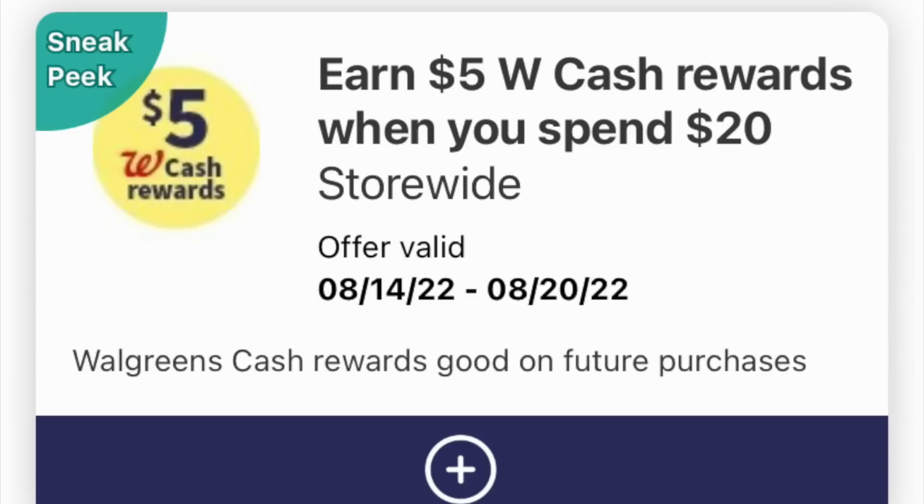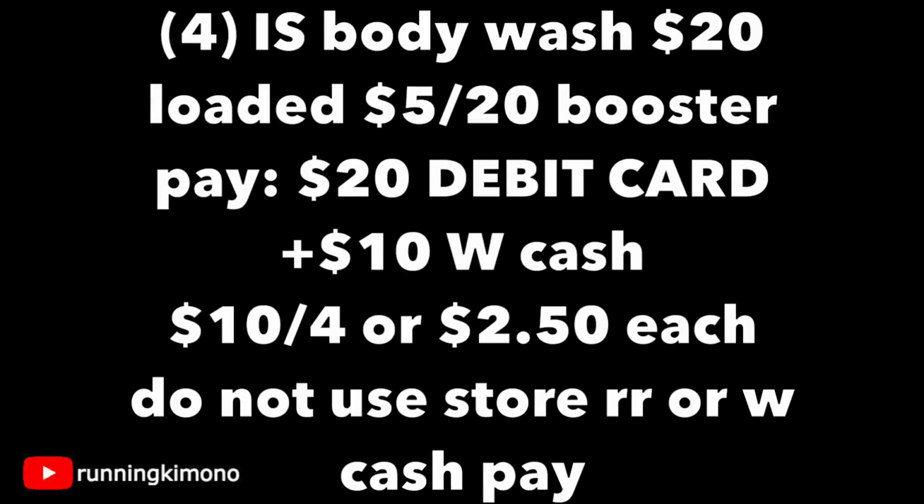So you would grab 4 of them for $20 on the nose, have your booster loaded, pay that $20 with your debit card. Of course, check for digital coupons on Sunday morning. Then you're getting back $10 in Walgreens cash, 5 for the booster, and then 5 for buying 4 of these products, or $20 of these products. So it makes it $10 for the 4, or $2.50 per body wash. Remember not to use any store register rewards or Walgreens cash as you're using that booster, and it has a million billion rules to it.